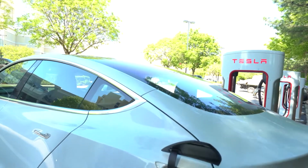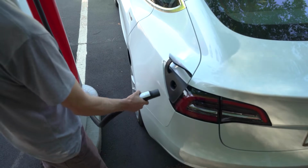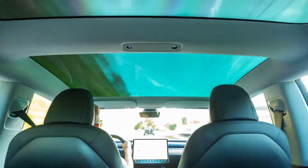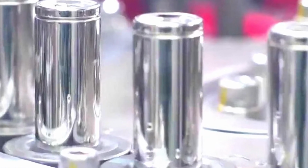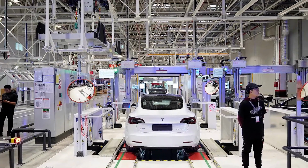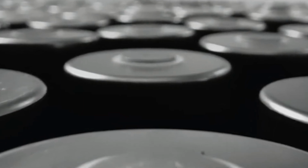This means that range anxiety amongst electric vehicle users can be significantly reduced. Range anxiety is a term used to refer to the fear that electric vehicle owners have that they will run out of power. 5 times more energy density translates to less range anxiety amongst users. Production of the new 4680 battery cell will start at the Tesla headquarters in California, before rolling out to their other factories, including the Shanghai factory and the new Austin factory. It is expected that the battery will be available for mass use in Tesla vehicles in the next few years.